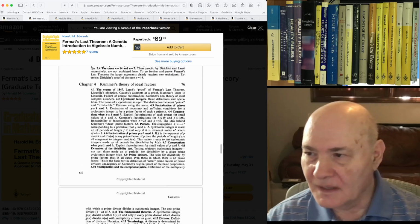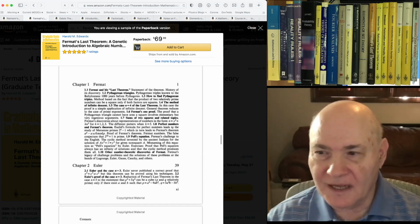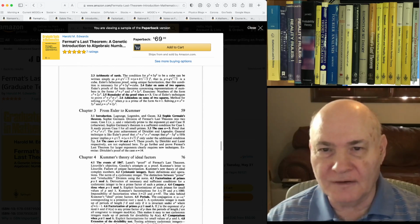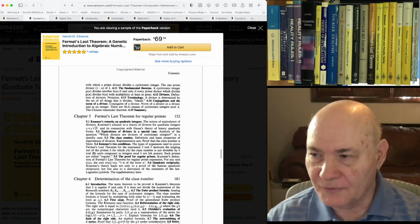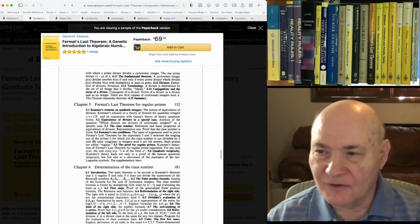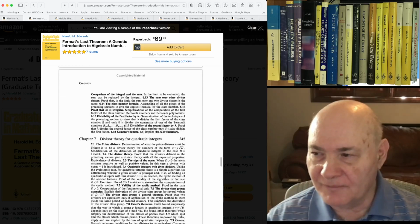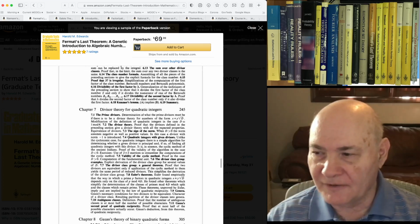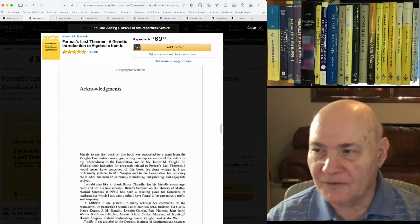And so I just want to show you a little bit about the table of contents. He goes all the way back to the beginning on Fermat's last theorem and proves it for the first few cases, and then he does Kummer's results and this theory of ideal factors and proves Fermat's last theorem for regular primes. And class numbers and everything. I only read half the book. I didn't read the rest of the book on binary quadratic forms and a lot of these other things, which are also interesting. I may get to one day.